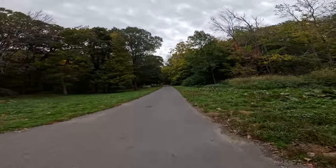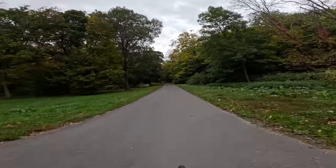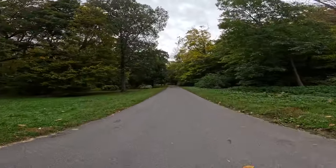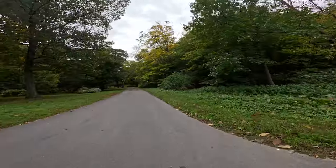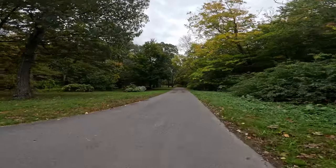Now, how would you get here? Take a bike. You can tell I'm on a bike. Definitely bike here or walk. It's right in JP, nestled between JP and Roxbury.